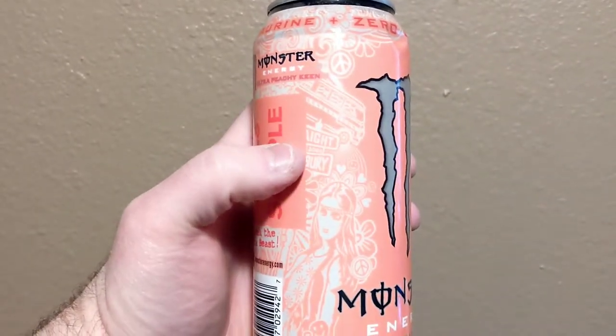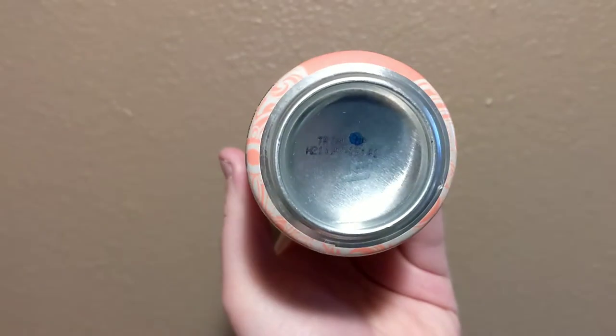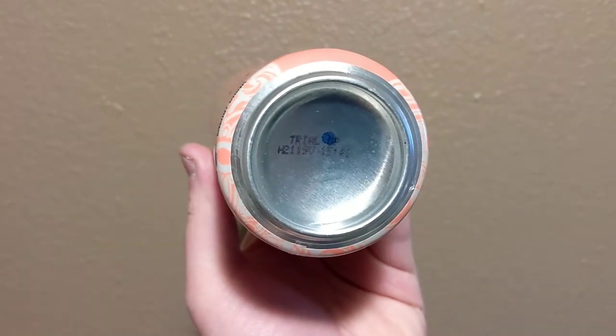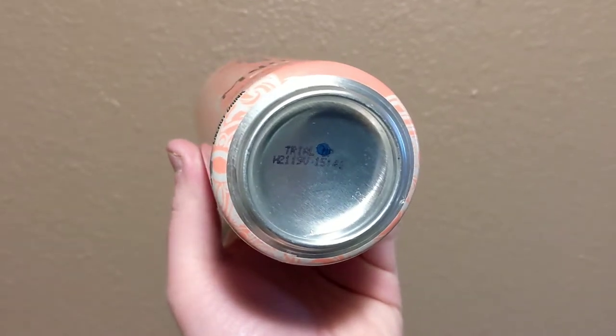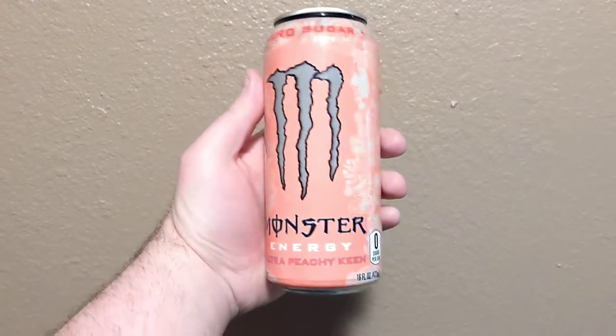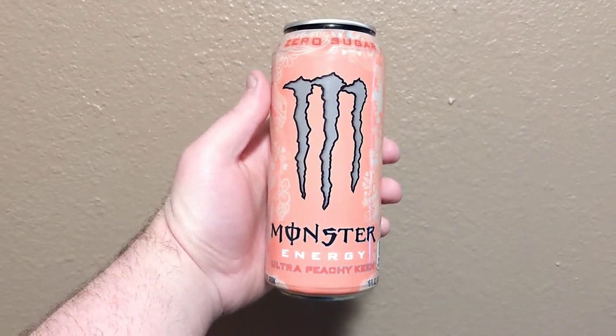It says some words too, like 2001 and stuff. Yeah, there's the top. At the bottom it says Trial UP, which means Ultra Peachy Keen. Because I already looked at the next can that I'm going to be reviewing, at the bottom it says Trial AL, which means Aussie Style Lemonade, you know, see what I mean? Yeah, that's a cool Monster Energy Ultra Peachy Keen can. But anyway, now I'm going to finish my review.